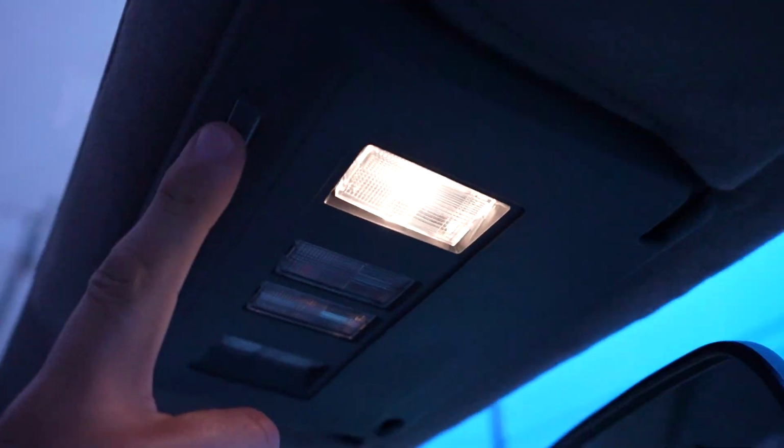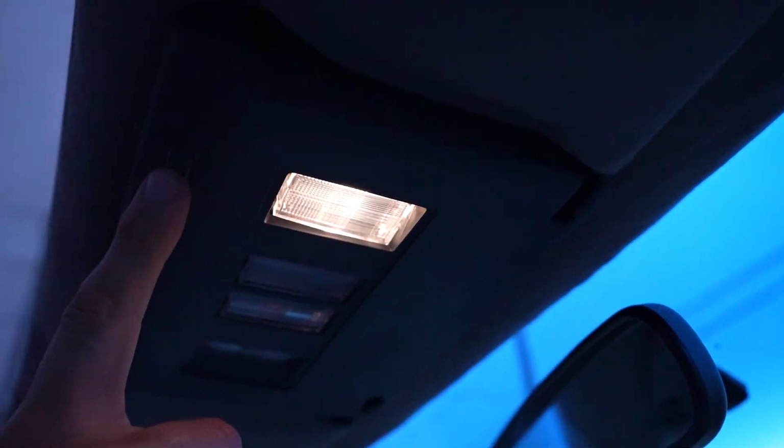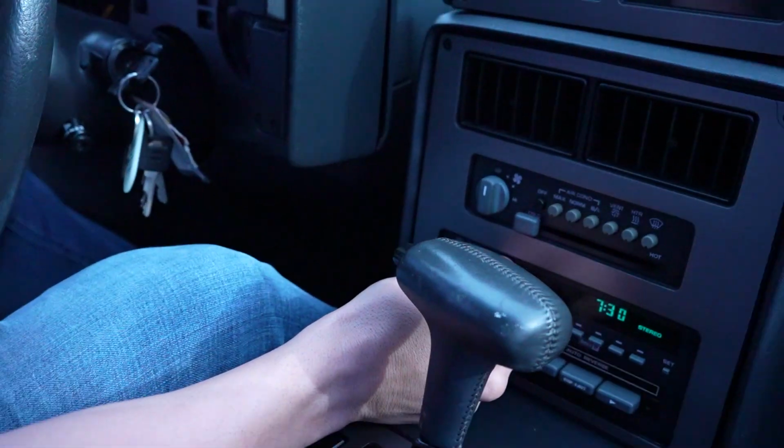So sunroof's good. These old school little map lights, it's funny we got LEDs now, they barely put off anything, but they worked, I guess, back in their day.